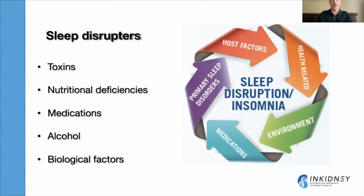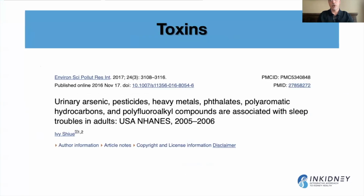And sleep disturbances can be linked to toxins, nutritional deficiencies, medications, alcohol, and other biological factors. So we know arsenic, pesticides, other heavy metals, and even polyfluoroalkyls. We talked about those and how they are linked to kidney disease. They also lead to sleep trouble. And this was shown in studies in the 2015, 2016 cohort.